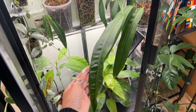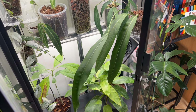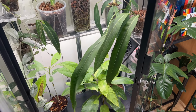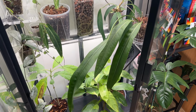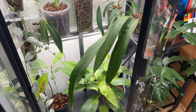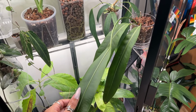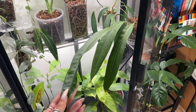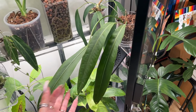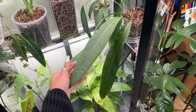It grows at a gradual rate, in my opinion. I've had this since August or September, and it's only given me this one leaf. However, it's growing in a 60 to 70% humidity cabinet, and despite it being a patient grower, it's incredibly resilient. I've missed watering on some days, and it hasn't shown any signs of stress, and that's a rare quality for Anthuriums, if you know.